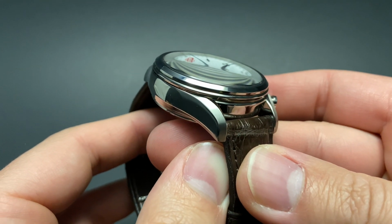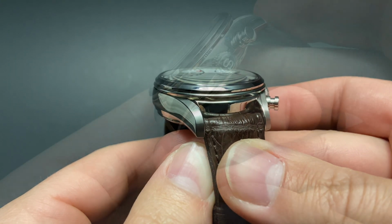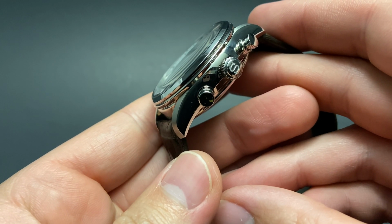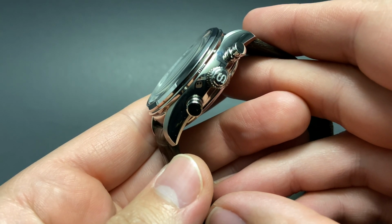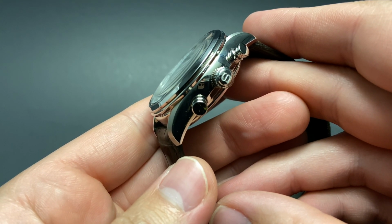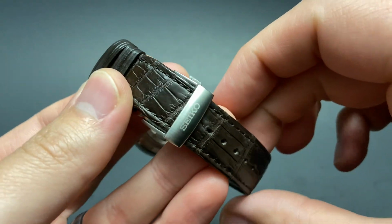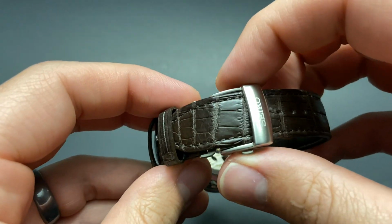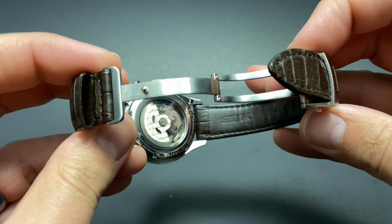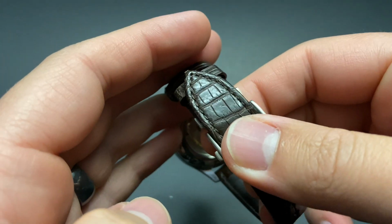I really like the distortion that this crystal gives when viewing it at different angles of the watch, yet head-on it's still extremely legible. The right side of the watch has a nice Seiko signed crown and the chronograph pushers here. This watch comes on an attractive and useful alligator leather strap with a very nice Seiko deployant buckle here on the underside. This really helps with that dressy and classic and classy feel to the watch.